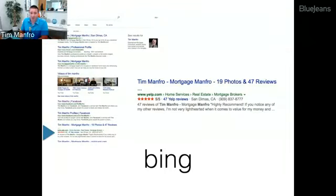And it's the only review site that's showing up that shows you, again, you can see in the right-hand corner, 47 reviews, 5 stars. So right there on the first page, no other review sites are coming up except Yelp. So no Zillow, none of the other ones you have them on are coming up, but you're seeing that there. So you can see how huge that could be.